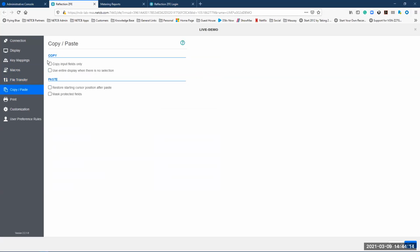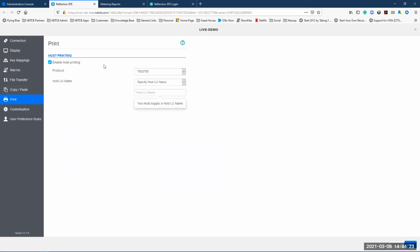Do you want to enable copy and paste on the session? That can also be allowed. You can also say, yes, the person should be able to print and select a specific host LU name that should be used, or even if there's a terminal name association, you can actually use that. In this case, I haven't enabled printing, so I'm not going to worry too much about that.